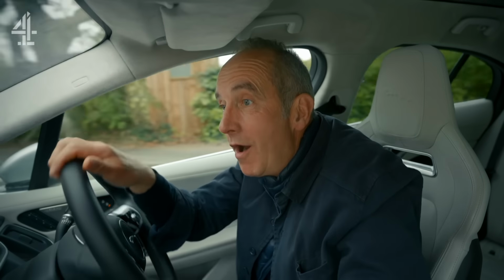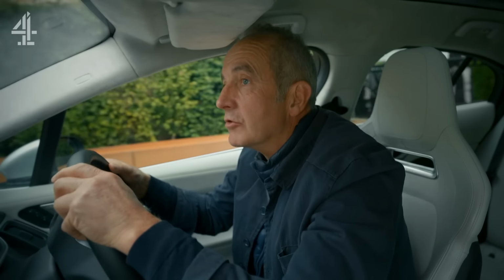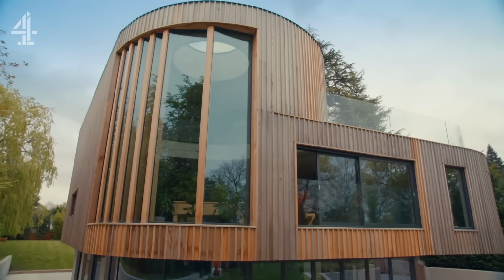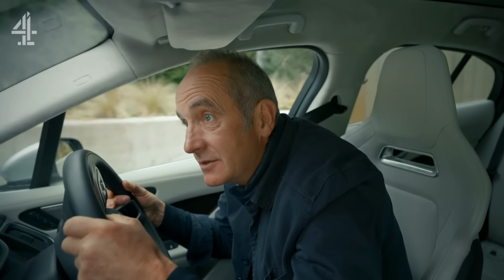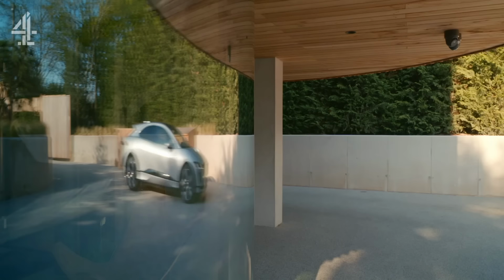My word, the gates open automatically. There is no mud. This is, gosh, it looks like a timber Scandinavian spaceship has landed, and I am docking with it.